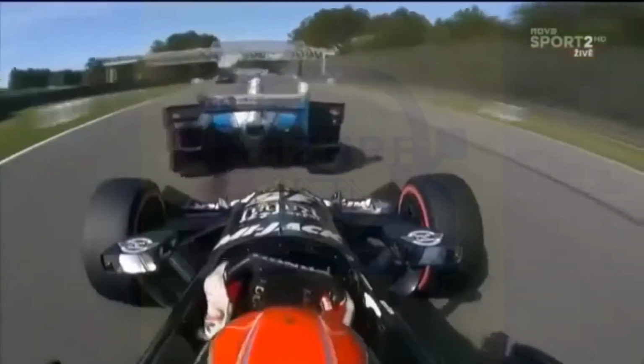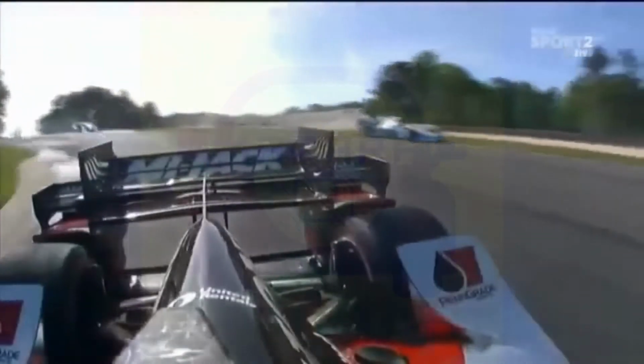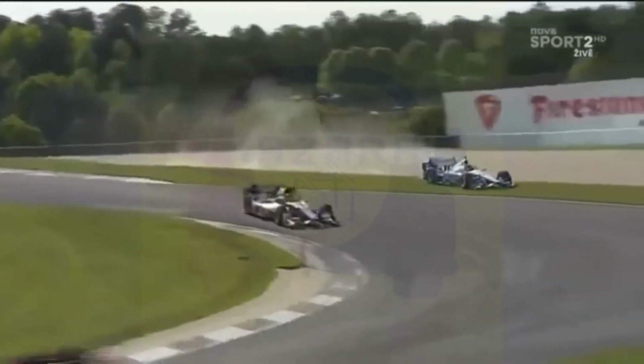Pagano off track. Pagano blocked him a little. He goes to the inside, and he moves over on him. Well, I don't think so. There's a corner, Paul. There's a right-hand corner coming up. I don't know, man. I disagree with you. But once again, we ride along with Rahal, and again, there's a right-hander there, as you mentioned. He has to turn. That right-hander leaves no room. He can't go wide through there. Rahal wasn't far enough along.